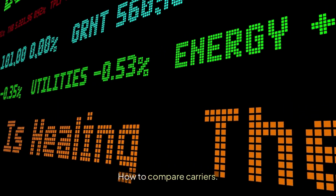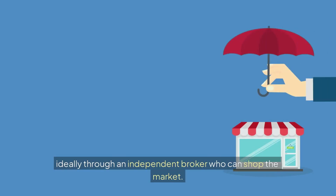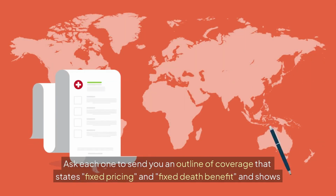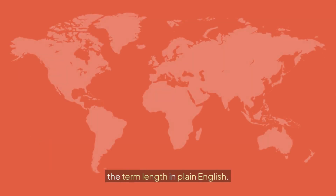How to compare carriers. Get at least 3 quotes from reputable companies, ideally through an independent broker who can shop the market. Ask each one to send you an outline of coverage that states fixed pricing and fixed death benefit and shows the term length in plain English.